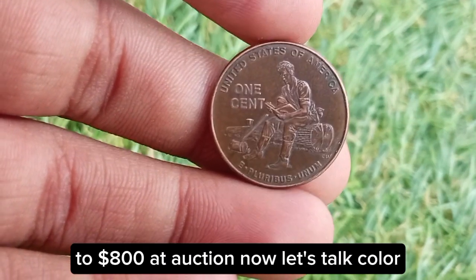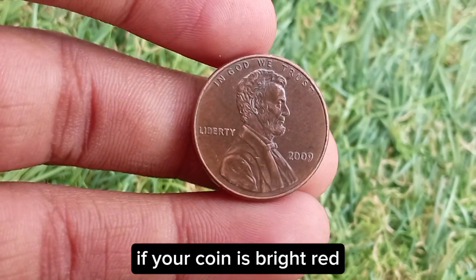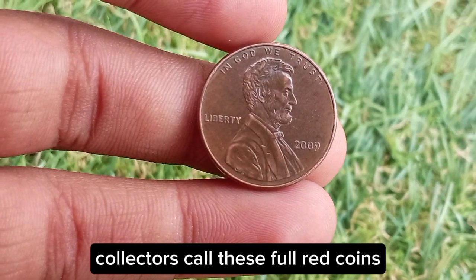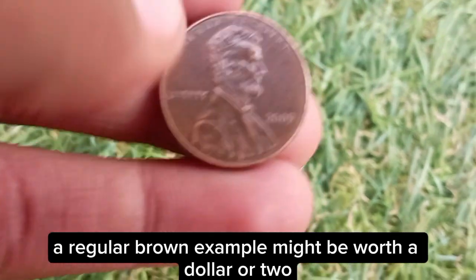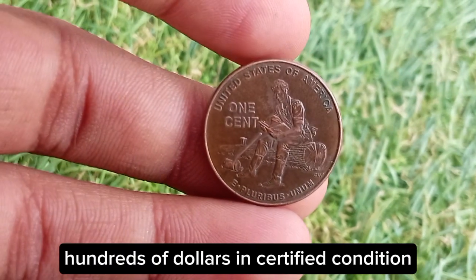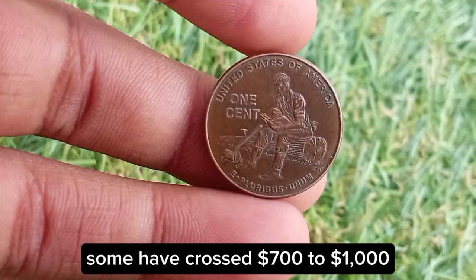Now let's talk color, because color can mean life-changing value. If your coin is bright red, with original copper color and no dark spots, that's a major deal. Collectors call these full red coins, and they command huge premiums. A regular brown example might be worth $1 or $2. A full red, high-grade example, hundreds of dollars. In certified condition, some have crossed $700 to $1,000.